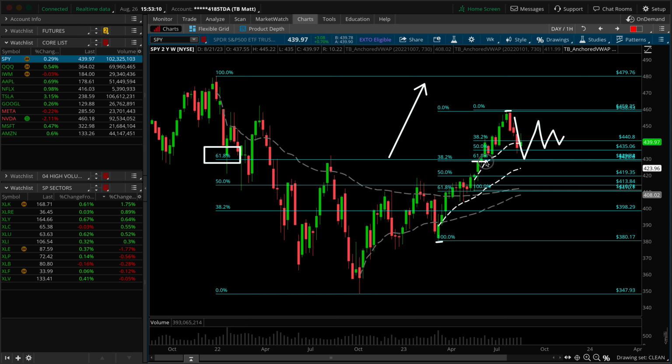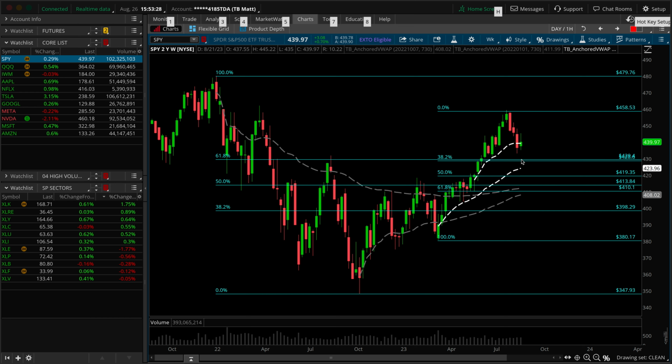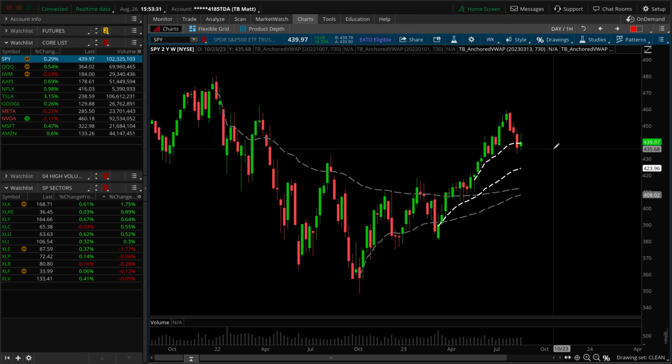And the 61.8 here is what we want to defend to avoid a full retracement to that weekly, or I should say monthly, 420 retest, 418 retest, the top of this breakout from the AI Mania. So once again, I know we're kind of splitting hairs here. 430, 432, that's the key weekly level that needs to hold if the buyers are going to remain in control from the higher time frame perspective.